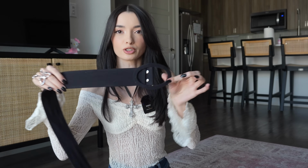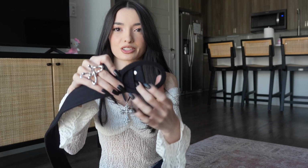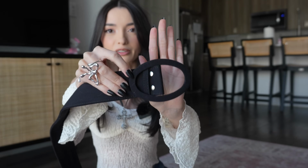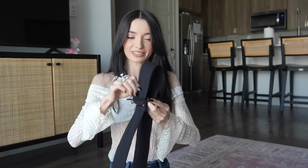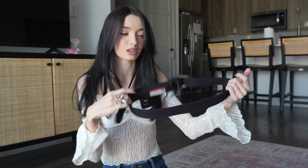The second belt is just this plain black oval buckle belt. I love this one because it's fabric. I don't really have any fabric belts. And then it's got the 2 studs there. There's the buckle. I like this one too because there's no holes. You just pull it and adjust it to your waist, so it pretty much just fits anyone. Yeah, I really like this one actually. And this was only $1, so quite a steal.